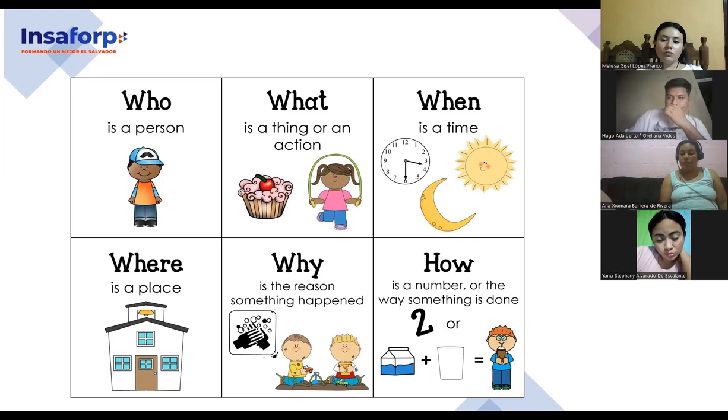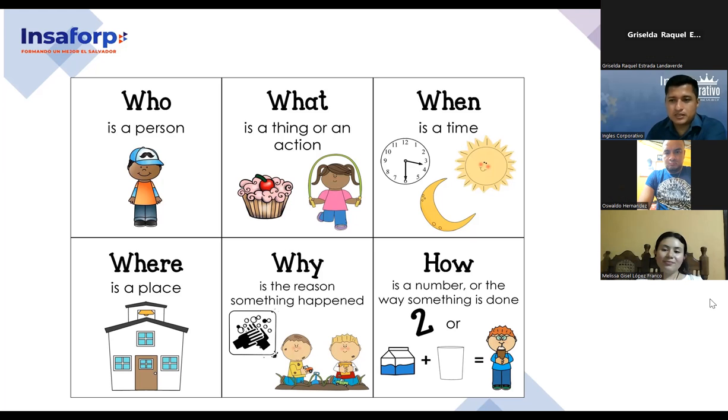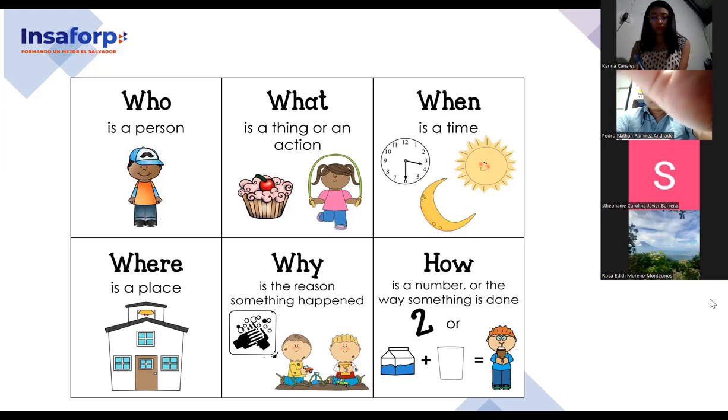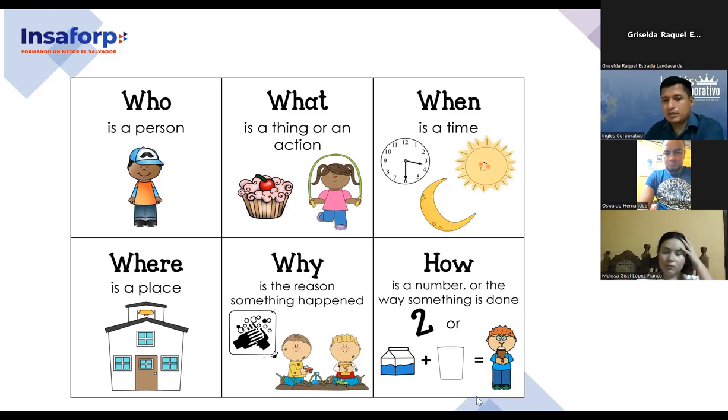And then we have why. Why is for reason. Si yo le pregunto a veces, are you happy? Y usted me dice no, pues yo le voy a decir why. Yes? Why? ¿Por qué? Right? Why are you not happy today? Well, I don't know. Maybe you have a headache. Maybe you are tired. Maybe you are sick. Right? Different reasons. Okay?